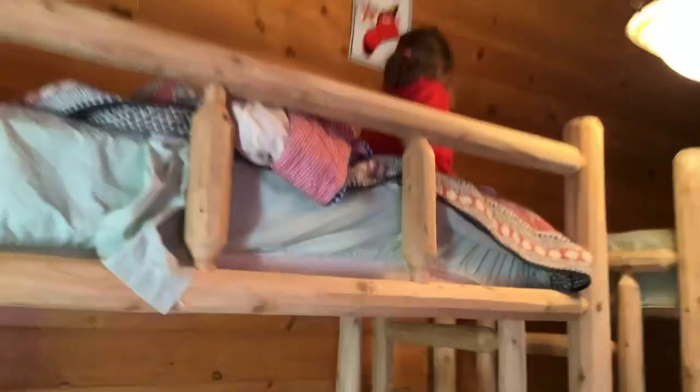And now we'll show you this room. This is our favorite because here's our room. Hi guys. They have bunk beds. And guys, you might not see these. There's little ladders right here. And it's made out of wood.